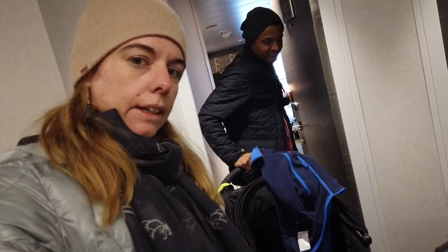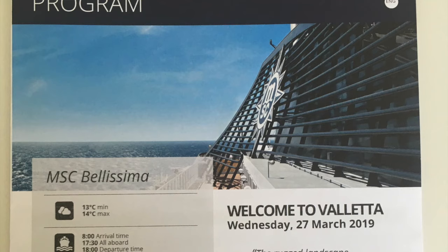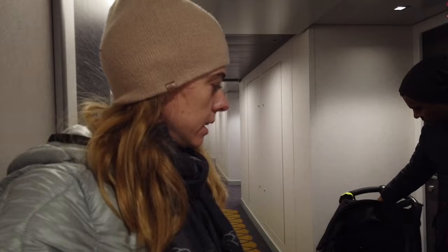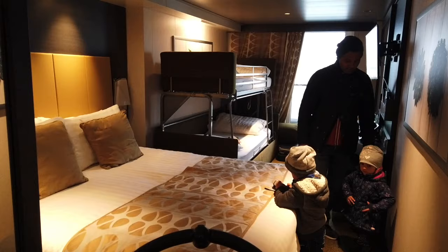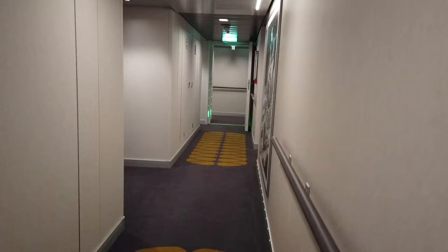Valletta, Malta's capital. So this is a new country. Yeah, for all of us. None of us has been in Malta before. Yeah, it's raining. So nevertheless, we geared up, put on all the clothes we have with us, and we are ready to go and have a look around. Welcome to Malta. Let's go.